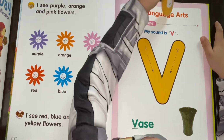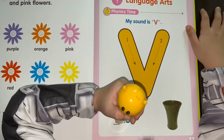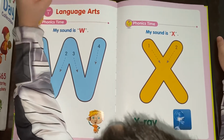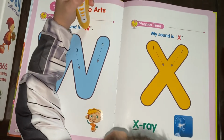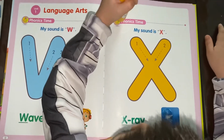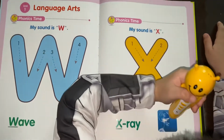Unit 1, language arts. Phonics time. My sound is vase. Unit 1, language arts. Phonics time. My sound is wave. Phonics time. My sound is x-ray.